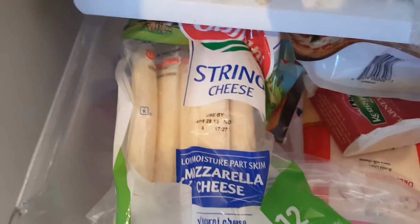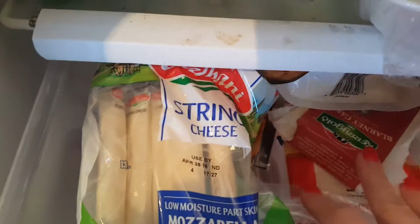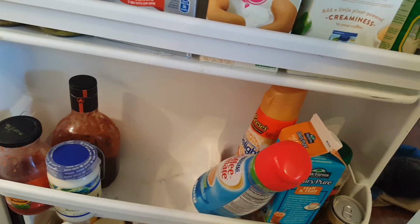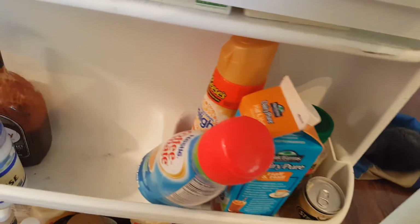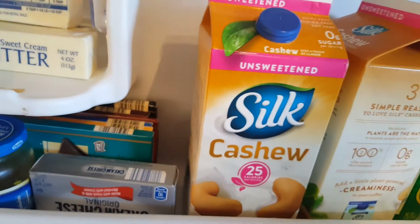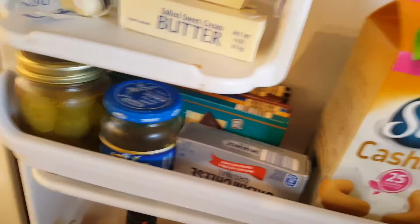So here we have the remnants of our turkey bacon, some mozzarella. There's our cheese drawer, chock full of cheese. Lots and lots of cheese in there. We have some hard salami, imitation crab, mushrooms, tomatoes, cut up baby bell peppers, and then a ton of condiments. We got my half and half. I can't tolerate heavy cream, so I use half and half in my coffee. My husband's sugar-free vanilla, Thing One's cashew milk, cream cheese, the chocolate stash that nobody's supposed to know about.